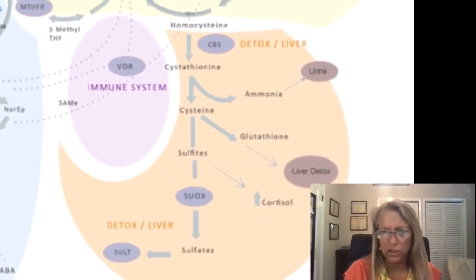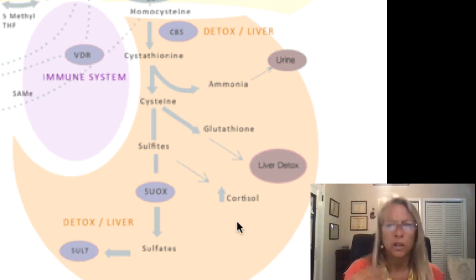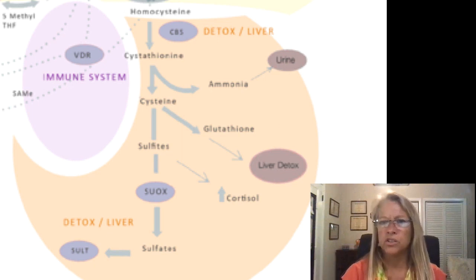The next pathway over here, the orange one, this is the liver detox area. So if you have genetic variants here in the CBS, SUOX, SULT, the cytochrome P450s are here, UGT, which is phase 2, you can have genetic variants all through the detoxification pathways, which makes these people much more susceptible to toxicity issues.